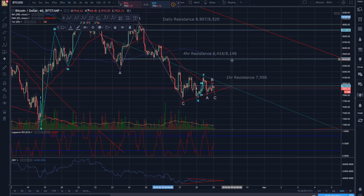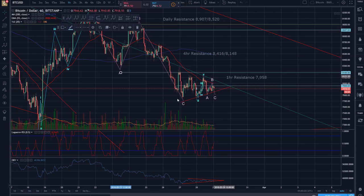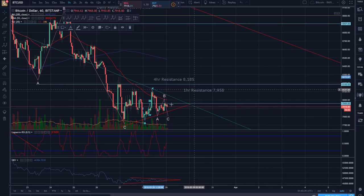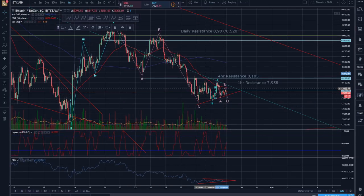The 4-hour resistance, we're going to be changing this to 8,185. Remember, we had 8,416, and we were going to probably revise it somewhere around 8,148. And so this 8,148 is actually going to turn to 8,185. This 4-hour resistance line is really encapsulating this sideways, zigzag movement, and so I think it's going to play a role in the event that we run up. If we pierce right through it, I would not be surprised if we come back down again and try to test this.